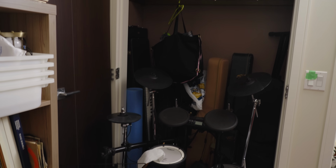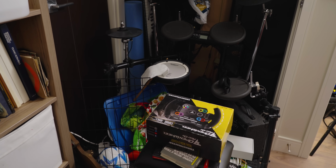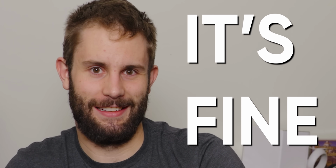Why is there a door behind your door? To have the drum kit functional there, I had to remove both of them. You'll notice that that door could not close. It's also inconveniently covering the electrical panel in here, so I really don't want to blow any breakers. It's fine.